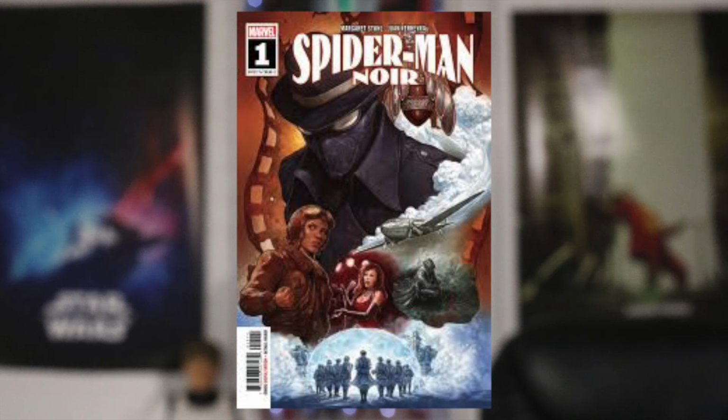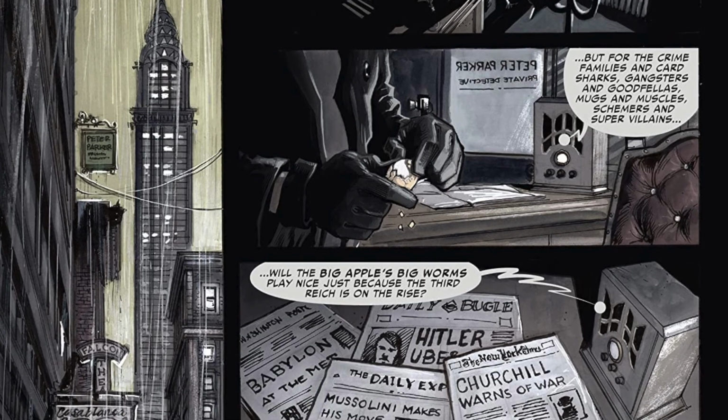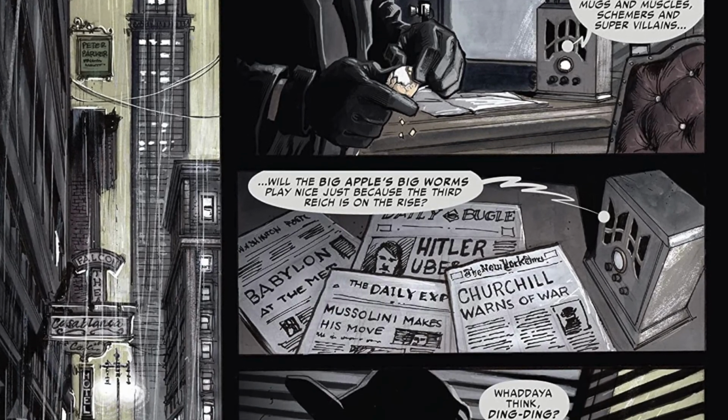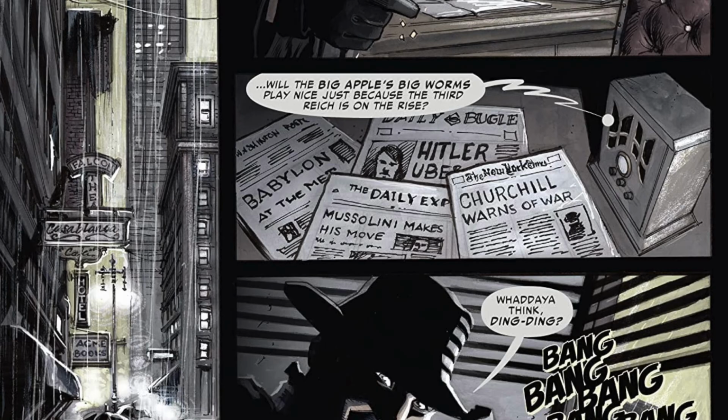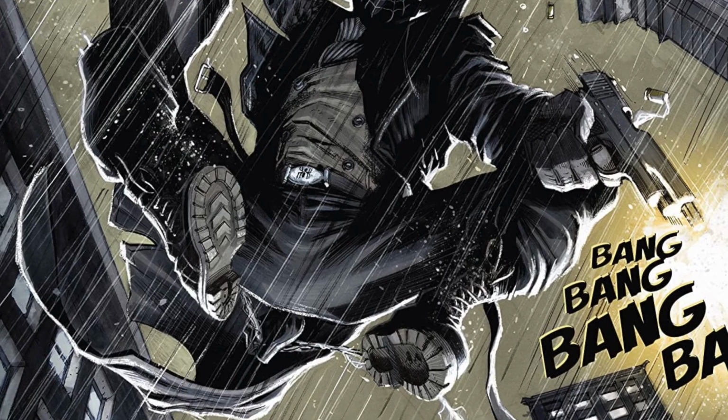Now, this comic's preview pages look awesome. The pages I've seen are awesome. They're all black and white, going full committed to the noir. And I love this since it has such a great feel and it's very different from a classic Spider-Man tale.